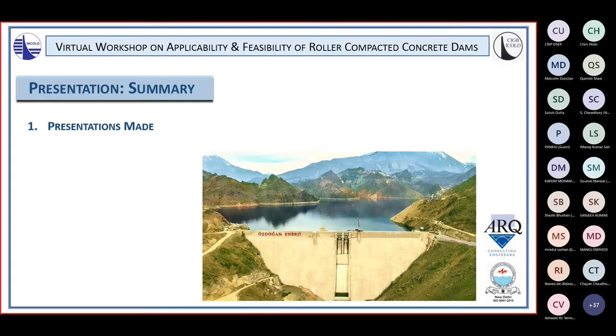I will start by reminding us, just very basically and in principle, of each of the presentations that were made as part of this workshop. I'll then look at some of the major issues that relate to developments in RCC and that are covered in Bulletin 177. I'll then talk very briefly about Bulletin 177, and then go on to say a final word. In this final word, I will try to summarize these broad principles that really should be considered when implementing RCC dams on the basis of the individual presentations made.